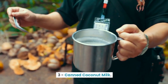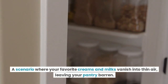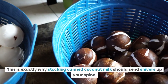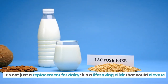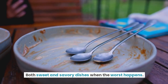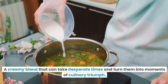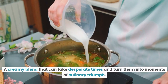Number 3. Canned coconut milk. Imagine a world where fresh dairy is no longer an option, a scenario where your favorite creams and milks vanish into thin air, leaving your pantry barren. This is exactly why stocking canned coconut milk should send shivers up your spine. It's not just a replacement for dairy, it's a life-saving elixir that could elevate both sweet and savory dishes when the worst happens. Canned coconut milk is a powerhouse of versatility, a creamy blend that can take desperate times and turn them into moments of culinary triumph.